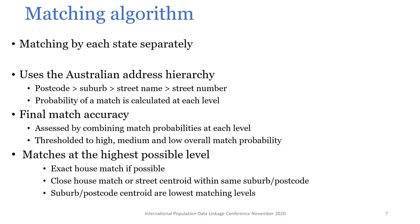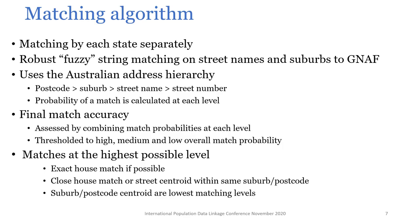So the matching algorithm matches by each state separately, and it uses robust fuzzy string matching on street names and suburbs to GNAF. It is innovative in that it uses the Australian address hierarchy, where postcode is more important than suburb, street name, and finally street number. The probability of a match is calculated at each level and combined to find a final match probability. This overall match probability is categorized into high, medium, and low. The algorithm will match at the highest possible level depending on the supplied address: an exact house match if possible, or otherwise a close house match. Street centroid within the same suburb or postcode, or a suburb postcode centroid are the lowest matching levels.